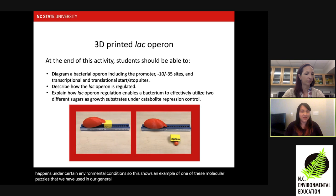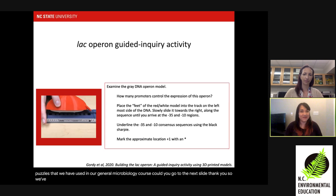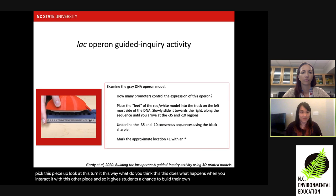Could you go to the next slide? Thank you. So we've paired this with this guided learning activity. So not only do we give the students the molecular puzzle, but we guide them through their interactions with the puzzle. And so some of that is very simple. Pick this piece up, look at this, turn it this way. What do you think this does? What happens when you interact it with this other piece? And so it gives students a chance to build their own understanding of how the system actually works.